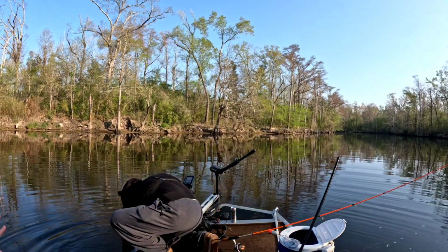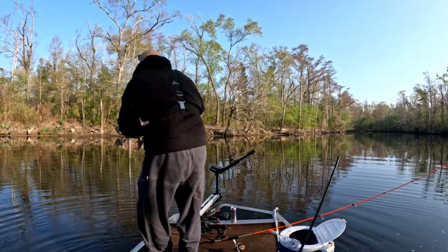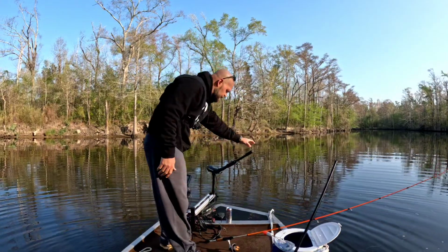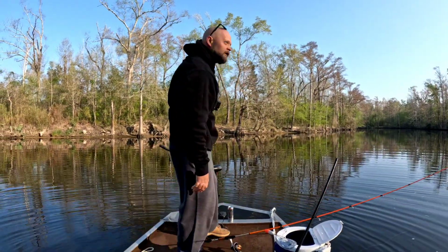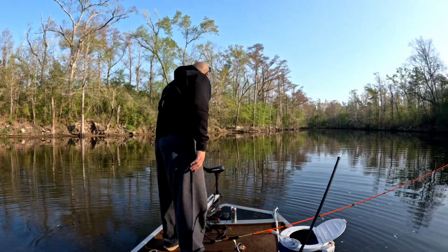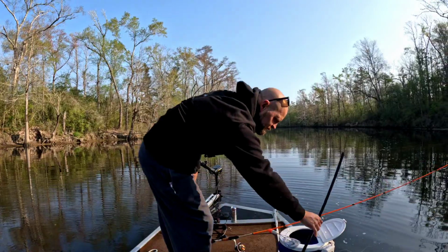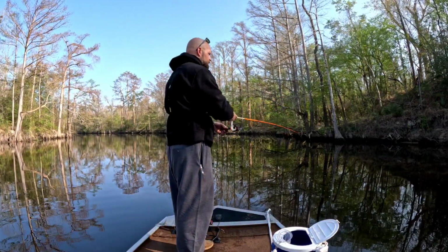So we've caught 5 fish. Yep, we got 5 in the boat. That's pretty good. 4 bass and 1 sunbelly bream. We'll be back hopefully with some more fishing action.